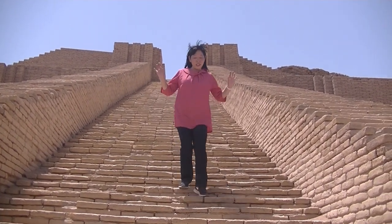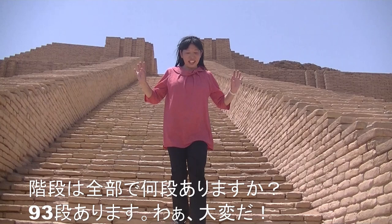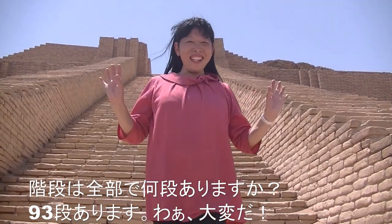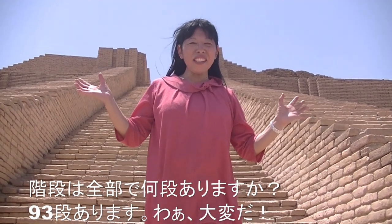Staircase. How many steps? 93. 93 steps! Yes. Wow, it's a long way!